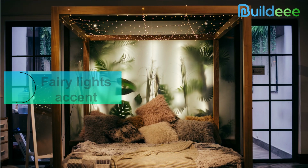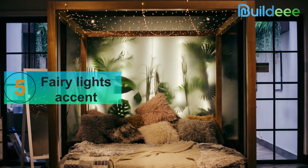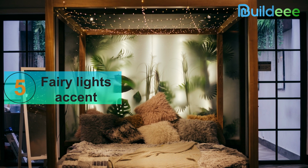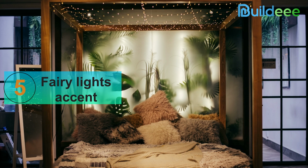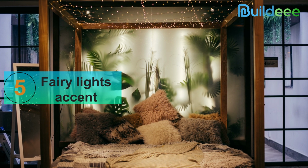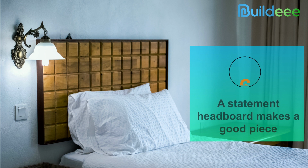Number 5. Surprise your loved one with bedroom accents like fairy lights. Whether it's for your kid's bedroom or your own, adding a simple bedroom accent like glitter balloons or fairy lights is a good choice. Bedroom accents are easy to add, remove, or customize depending on your preferred bedroom theme or concept.